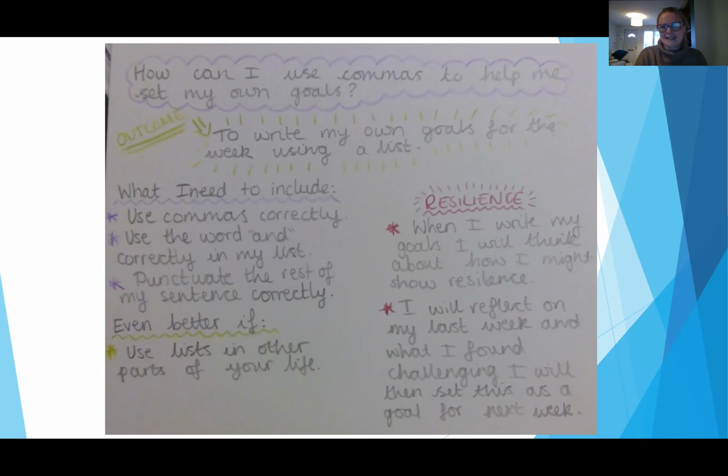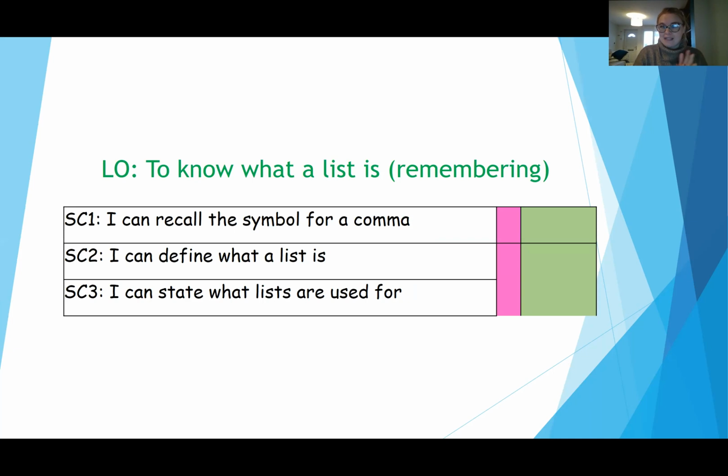So let's see what we need to learn today then. Let's get started. Our learning objective today is to be able to know what a list is. So we're right back to our remembering stage. Our learning objective is green. We're in our know stage. And to be able to do this, today we're going to be able to recall the symbol for a comma, define what a list is, and state what lists are used for.